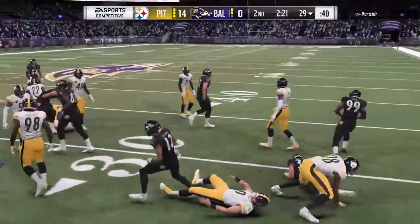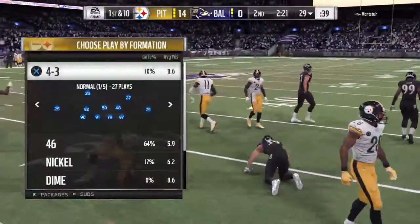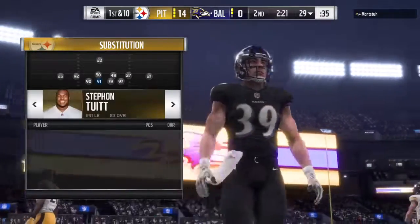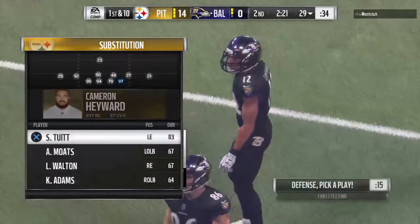And it's a pretty good return here as he'll get it up to the 29-yard line. And now here come the Ravens. Already down 2 touchdowns here in the first half. This becomes a pretty important drive, doesn't it?